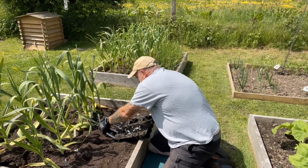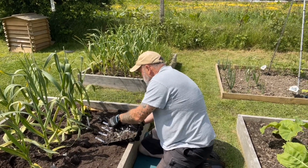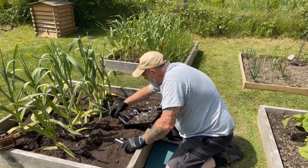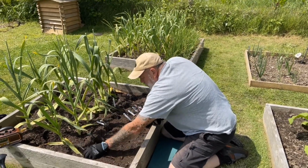I'm going to space these quite close, because I do want to harvest them when they're reasonably small. I don't want them going too big. Probably a little bit close those, but they'll be fine.